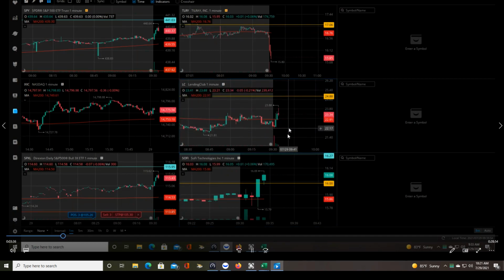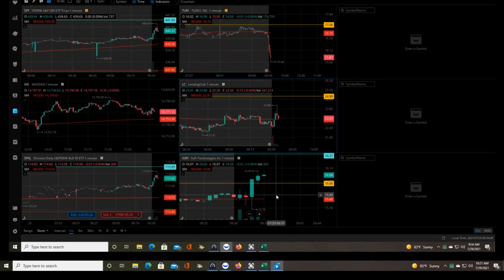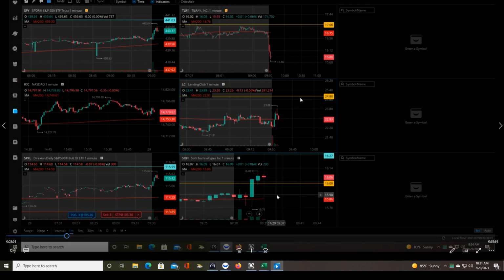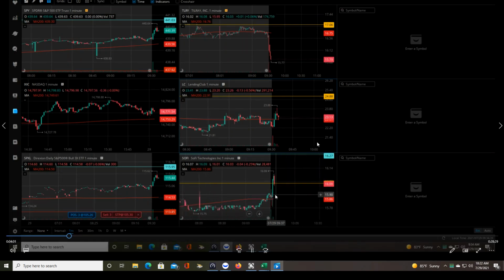There's SOFI. So what I need to see on any of these ticker symbols in order to even look for a trade is I need to see the price action trading above the previous session's high. And that could be the aftermarket, the pre-market, or the previous day, whichever is the highest. That's where this gold line comes from. And as soon as the price gets over that level, that signifies strength, that there's buying strength in the stock.